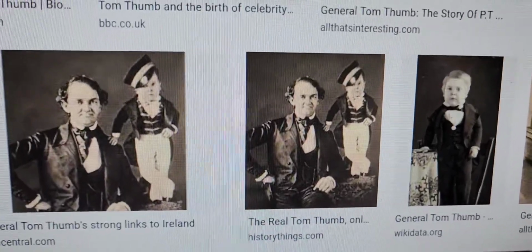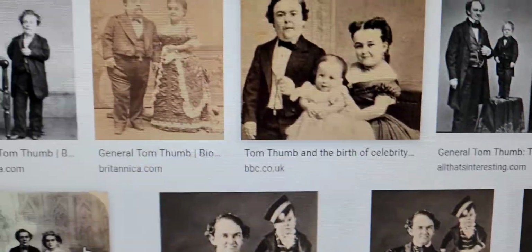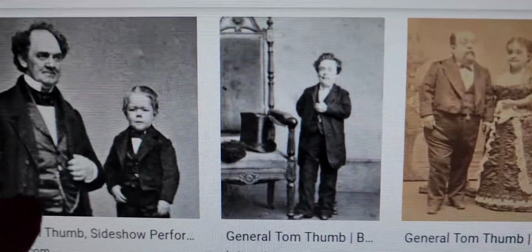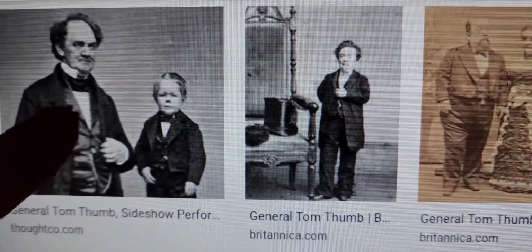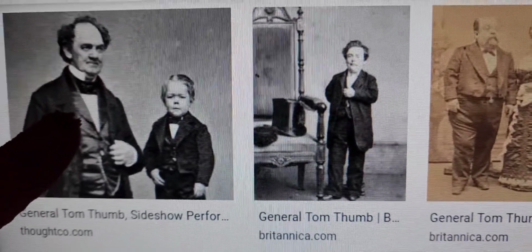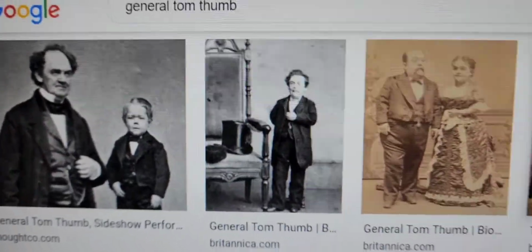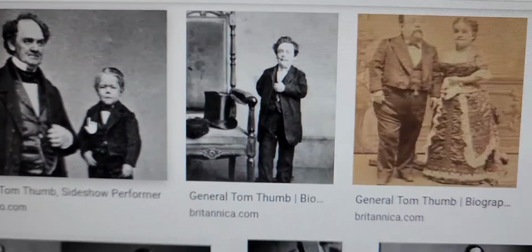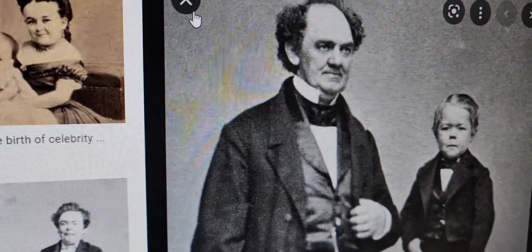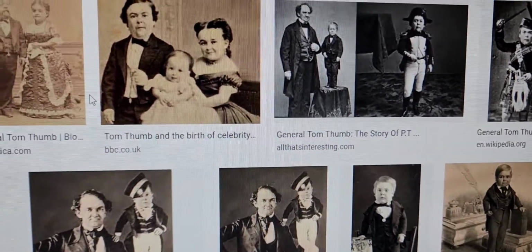And I guess midgets, or little people as they call them today, were actually quite interesting. So interesting that P.T. Barnum, right here, the guy that said a sucker is born every minute, got people to pay to go into his tents and watch his circuses and his freak shows. And pretty much he got suckers to buy his tickets to go see his things, and he became a millionaire. So who is General Tom Thumb? Let's find out.